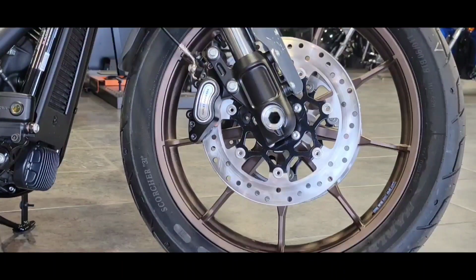Brakes. Now, Harley Davidson does understand what kind of potent canyon carving weapon they have created in this Lowrider S. So they've pulled out all the stops when it comes to braking. Sorry, no pun intended. Up front, they put their dual 4-piston calipers mated to these massive 300 millimeter brake rotors that are ABS assisted.